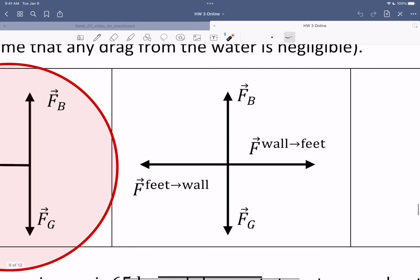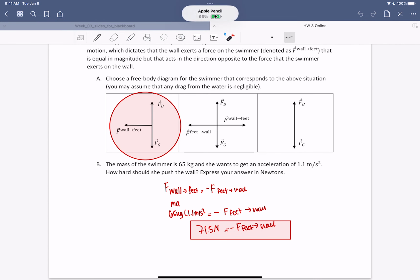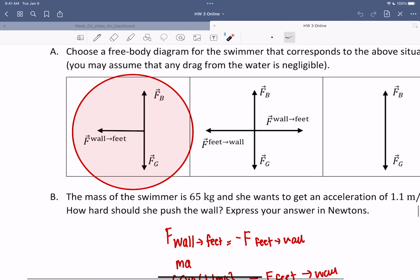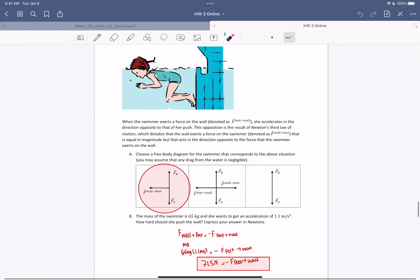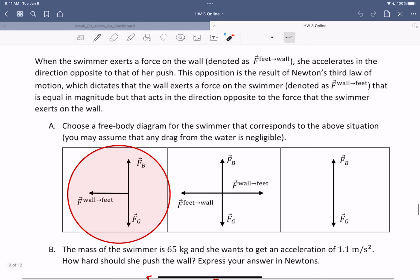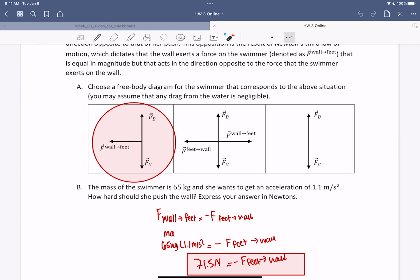So there's two things wrong with that notation: this thing is canceling out, so there's no net force, and at the same time, they should be kind of switched around, basically. I'm guessing that's just because they want you to look at what force primarily is acting on the swimmer here to give her that forward motion, right? Because if we were wanting to look at the action reaction pair, then we'd include both of them. But in this case, we're just focused on the force that is that reaction, essentially. So we just want to focus on the wall to the feet.